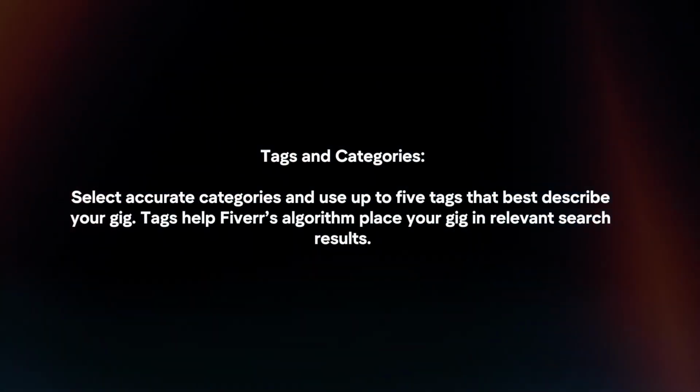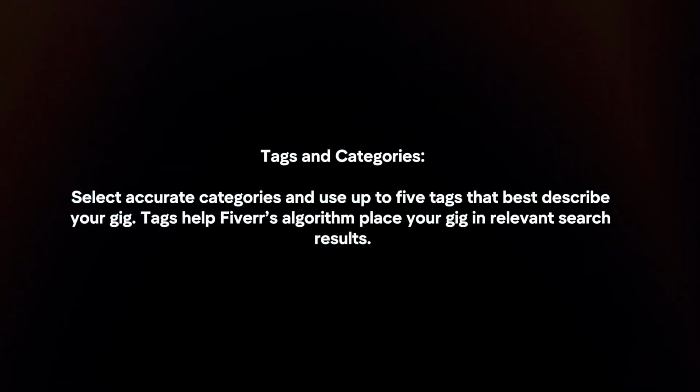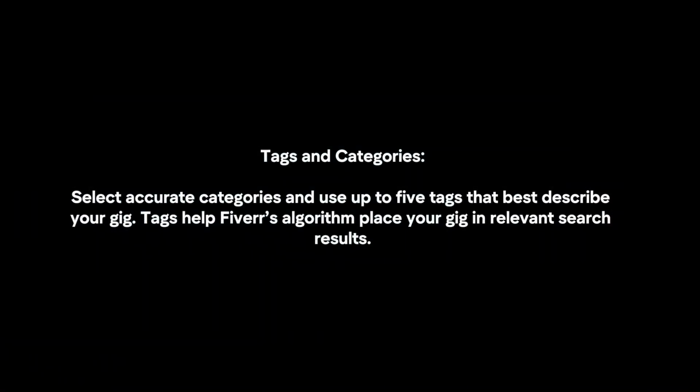Tags and categories. Select accurate categories and use up to 5 tags that best describe your gig. Tags help Fiverr's algorithm place your gig in relevant search results.